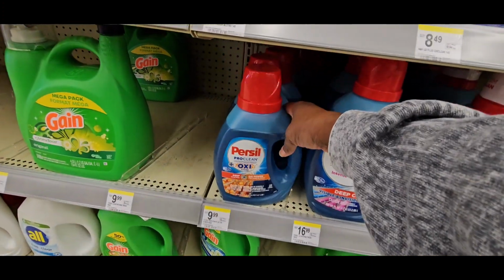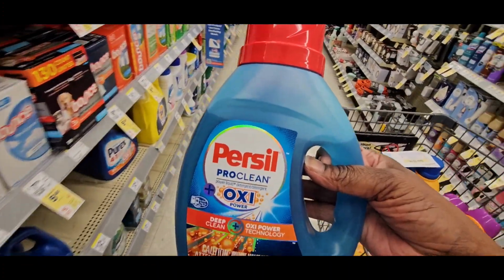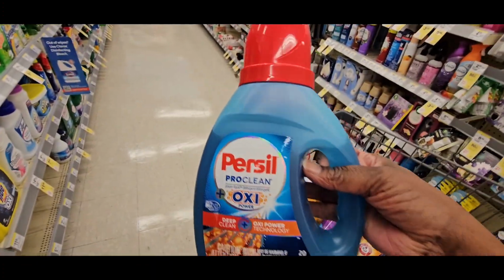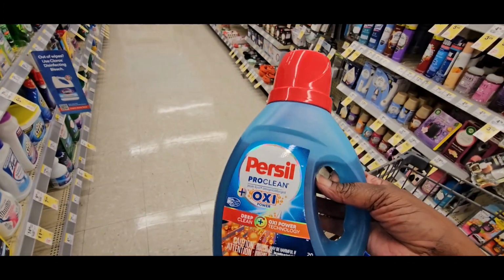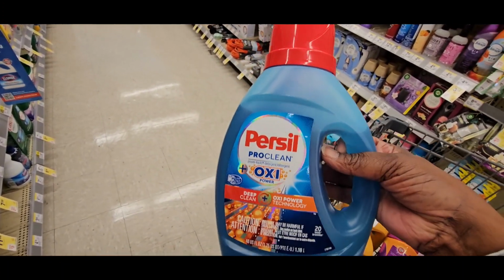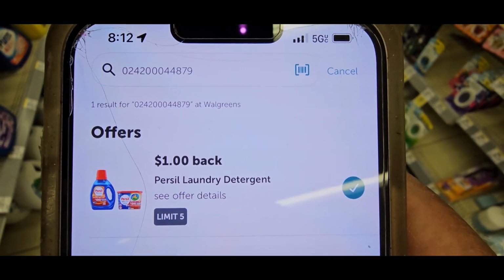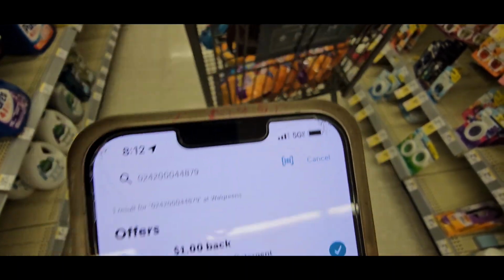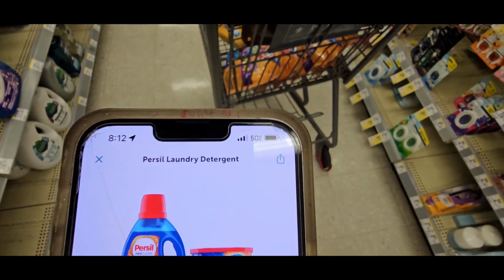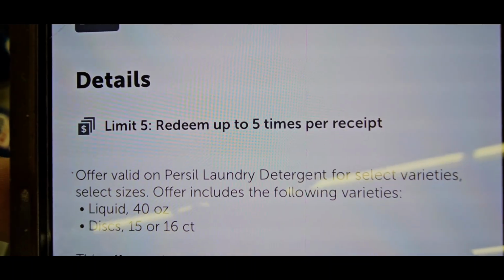Okay, then I'm going to grab one of your Persil Pro Clean Oxys. They're at $5.99 each. Ibotta is going to give me $1 back. So today I've already made $6 in Ibotta back. Okay, and here it is right here. You could do the Persil and you could have a limit of 5 times. So you can do that. You're going to get $1 back. Let's hit it and see what's going on right here. Redeem it. I scanned it and hit 40 count.